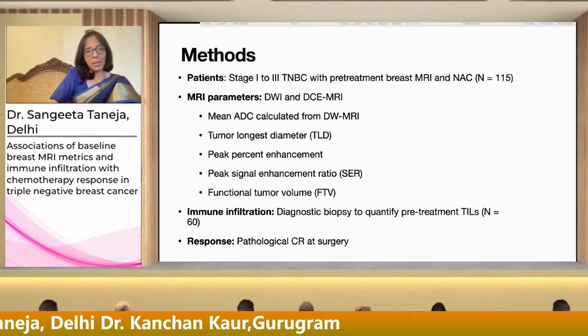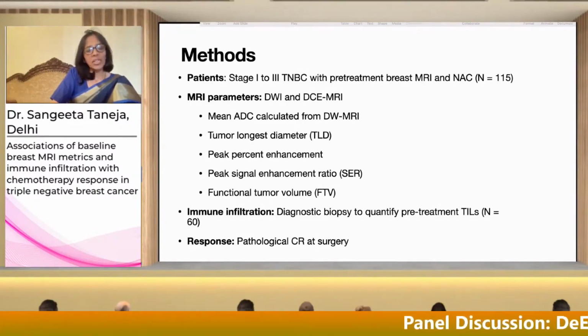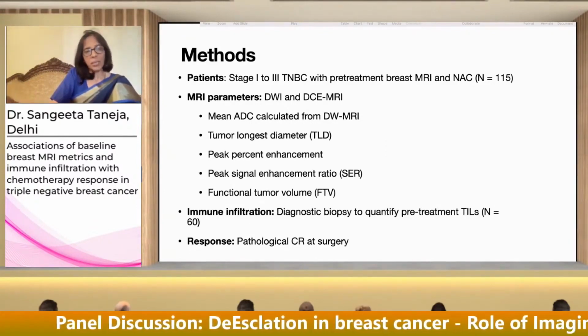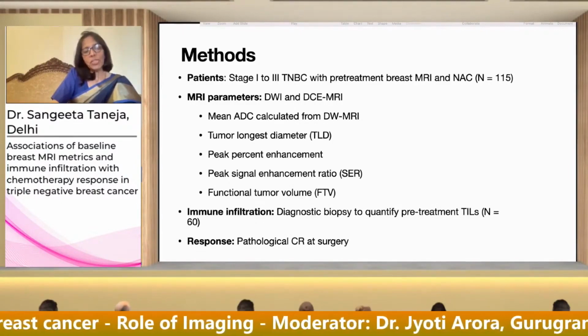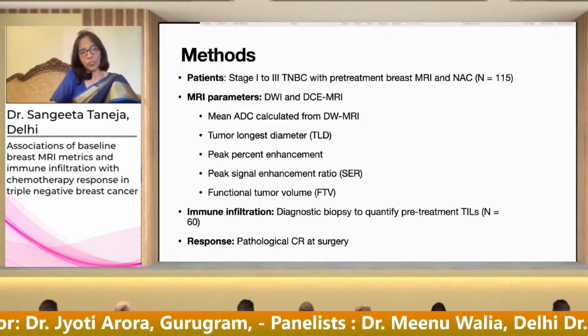The tumor longest diameter, as its name suggests, is the longest dimension on the first post-contrast image. The peak percentage enhancement is the percentage increase in the first minute of the contrast study. The peak signal enhancement ratio is the ratio of the signal enhancement in the early and the delayed phases.